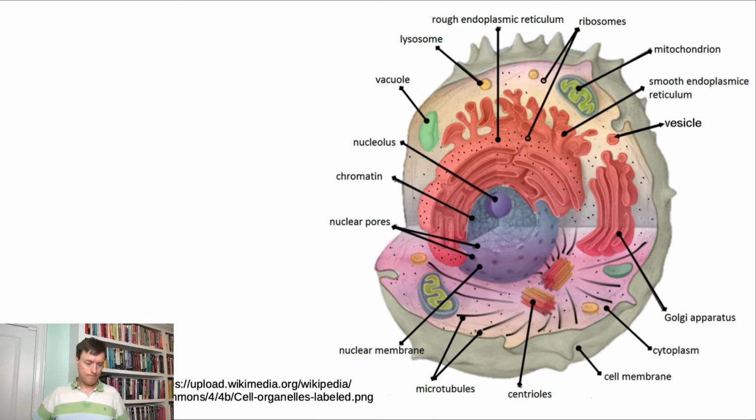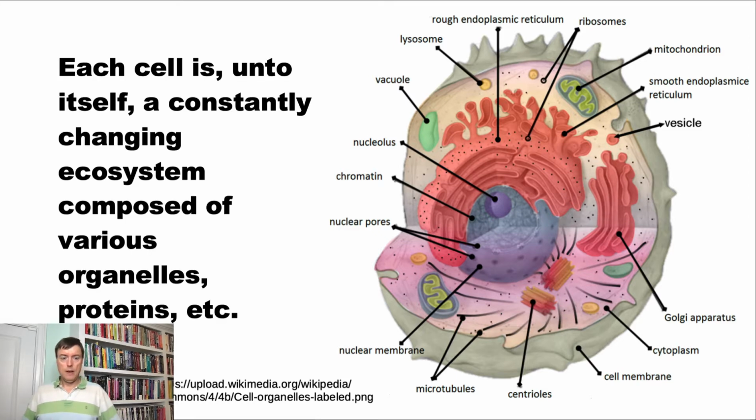This is a depiction of the interior of a single cell in your body. There's lots of different pieces. Obviously, if we focused in more, we'd see more and more stuff. Each of these things is stylized. There could be hundreds of each of these items that we're seeing here. This is just a stylized drawing. So the point is that each cell is unto itself a constantly changing ecosystem composed of various organelles, proteins, etc. So there's the nucleus in the center where the DNA lives, and then the DNA is used to create all kinds of RNA and other proteins, which basically drive everything that the cell does.